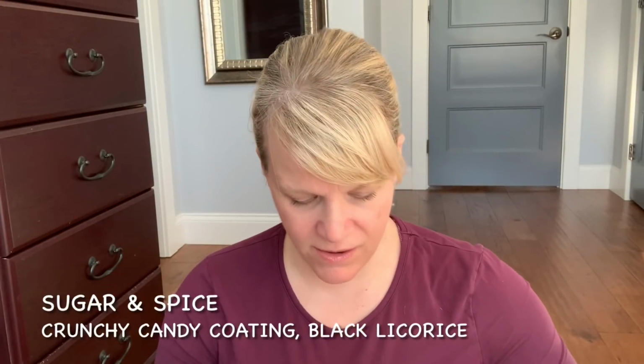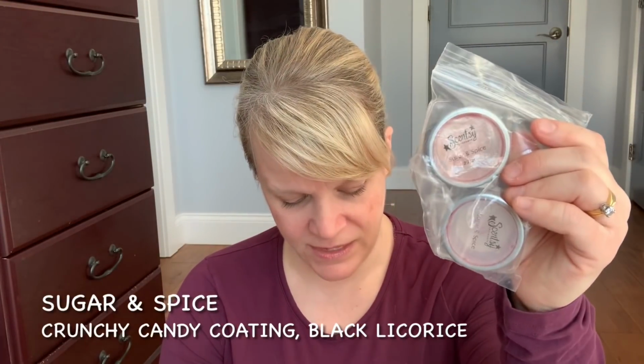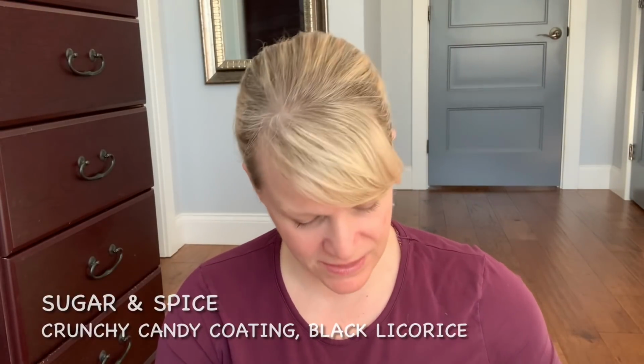I have some sugar and spice testers. I put these in Ryan's room and they just went on and on forever. Let me see if I have the notes on this. Crunchy candy coating and black licorice. It says spicy, herbal, and sweet. I liked this. Some people, if you don't like black licorice, you wouldn't like this, but I liked it. And it was a good performer, let me tell you.